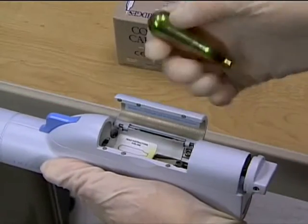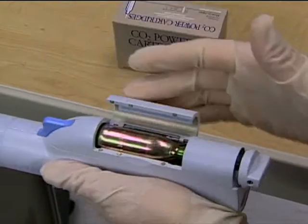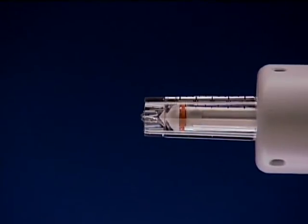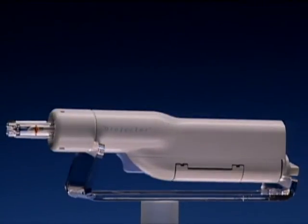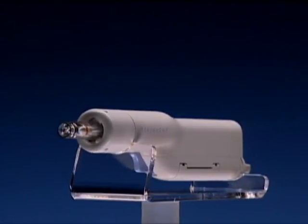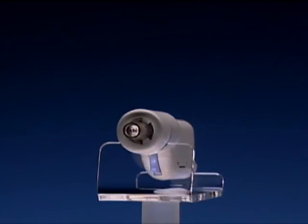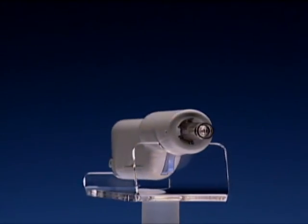The Biojector is powered by compressed CO2 gas that's held in a reservoir. When the actuator is pressed, the CO2 is released and the medication is forced through a tiny orifice at the end of the syringe. The gas exits from vents at the rear of the device and does not come in contact with the medication. The reservoir is automatically filled, ready for the next injection. When used properly, each new CO2 cartridge is designed to deliver a minimum of 8 injections within a 24-hour period.